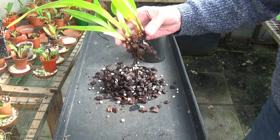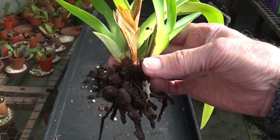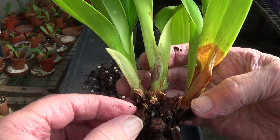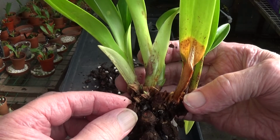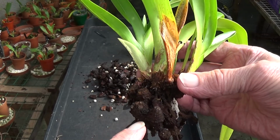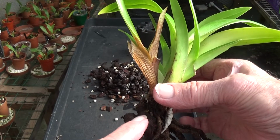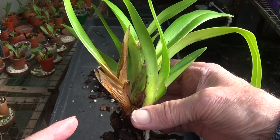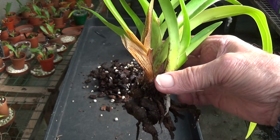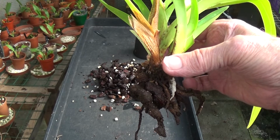To show you. Whoops. I mean, as you can see, it's had a division cut off there. It's had one off there. It's had one off there. It's had one off there. And it's had one off here. And this itself is a division, so they're all coming from the main plant. So what we'll do now, we'll just clean this one up and see what's wrong with the roots.